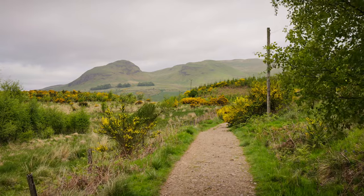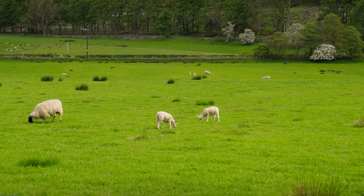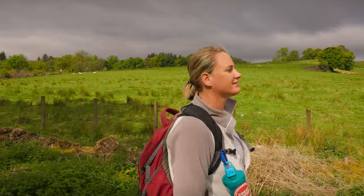We're about 8 kilometers from Drymen, and we've come across some wildlife here on the West Highland Way, some lovely cute sheep, our second batch of sheep that we've actually come across, and the sun has decided to come out today, which is fantastic. Feels great.